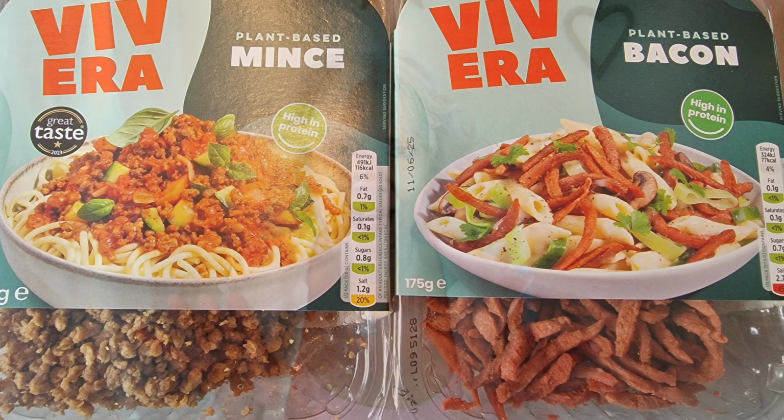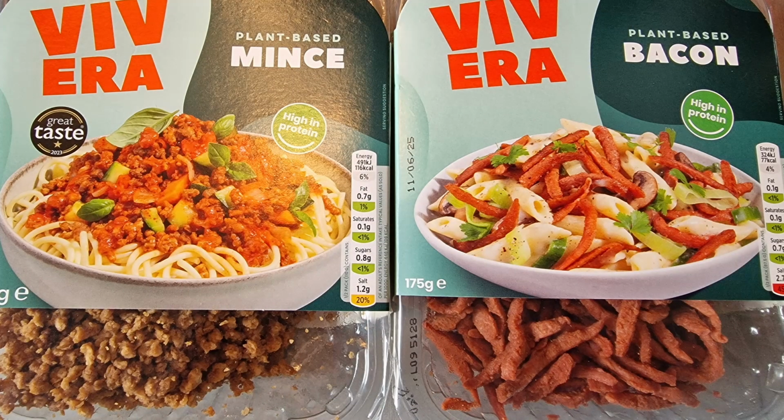Vivera pretend bacon. Now, I've been doing a bit of research around which are the lowest carb proteins, and Vivera comes up trumps nearly every time. Apart from there's lots of things I don't like the taste of. So I picked up a pack of the bacon and a pack of the mince, and the mince looks incredibly unappetizing, as you can see in the picture. You might think it looks okay, but the carb counts on these are really low.